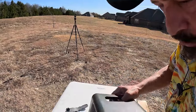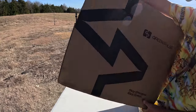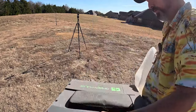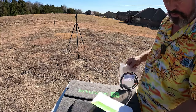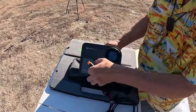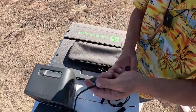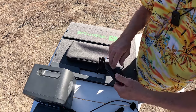Acacia knew that was going to show up and it was not going to have any power. That's why they sent this box. Comes with power cord, instructions, have that that plugs into right there. And then we have our quick connects.